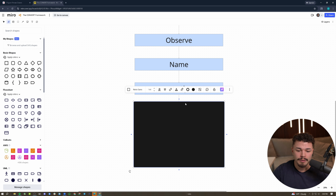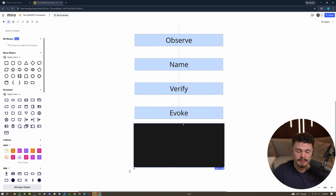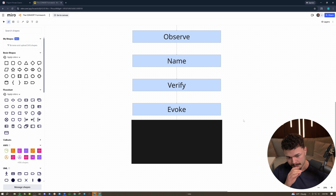And then the final really main phase, I would say, that we want to get into is evoke. We want to evoke emotions from these people. What we want to do in this section is really get into the current pain of their situation and the future pain that is going to come up as well. So we know why they want to do it, and a real reason why they want to do it, not like, I want to get healthier, I want to get fitter, whatever.